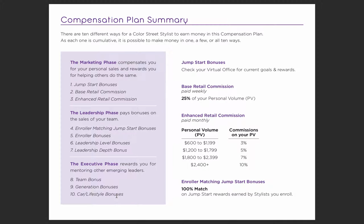Then we have what's called enhanced retail commission. This is paid monthly, so this is going to be paid out with other leadership bonuses at the end of each month, so the first week of the following month. And the enhanced retail commission is when your personal volumes, your sales totals, are in excess of $600. So you can see right here, if your PV is from $600 to $1,199, you're going to earn an additional 3%. $1,200 to $1,799 is an additional 5%. $1,800 to $2,399 is an additional 7%, and $2,400 or more in personal volume is earning you an additional 10%.